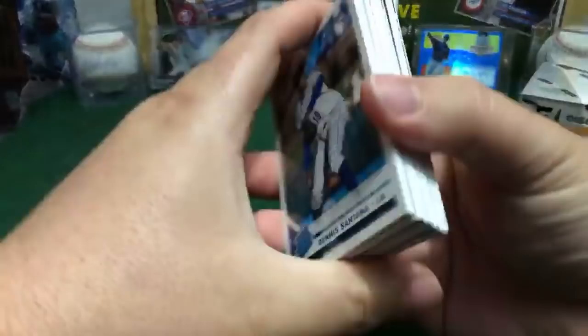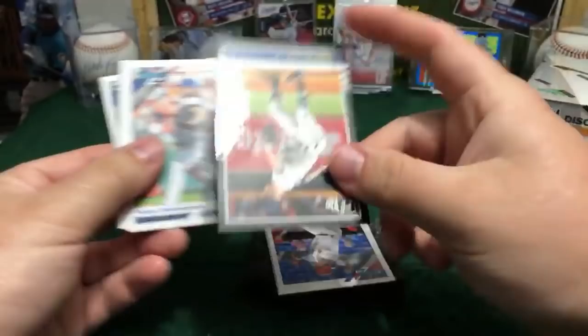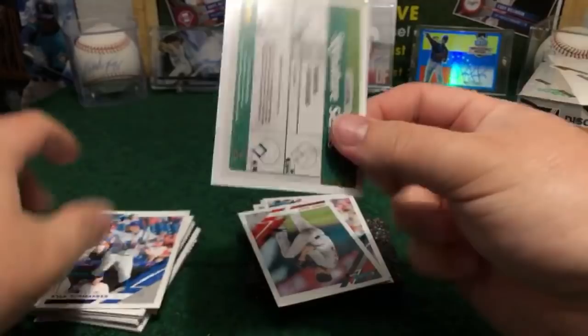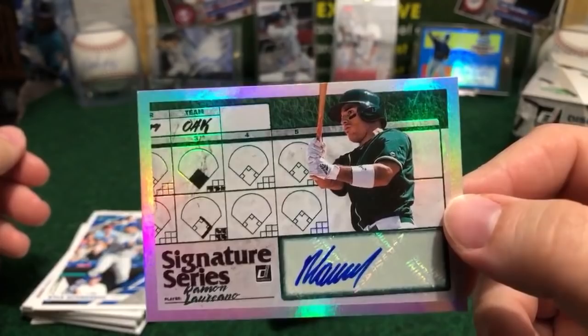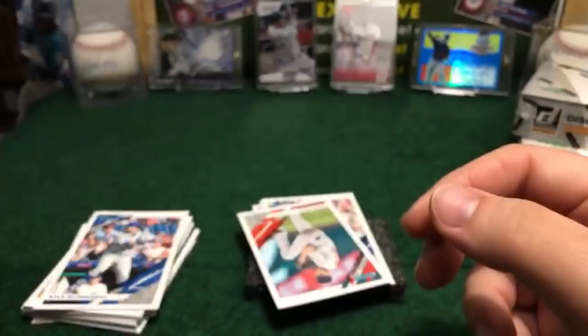And last pack in this box, let's see if we can have another nice four hit box. We got three already, looking for another one with Merrifield. And look at that, Ramon Laureano, Oakland. Boom, man. Nice, nice auto. Oakland Athletics Signature Series, Ramon Laureano. Beautiful rookie, nice, man. Nice card for Athletics. So, Captain the Dallas, you got a nice and beautiful card right here, man. Congratulations.